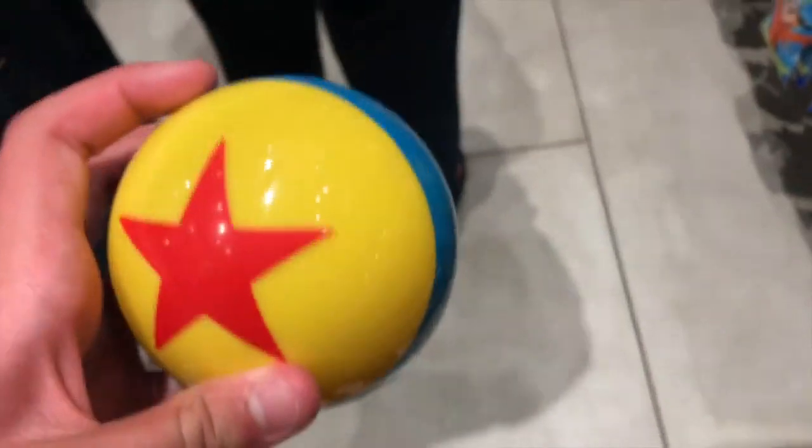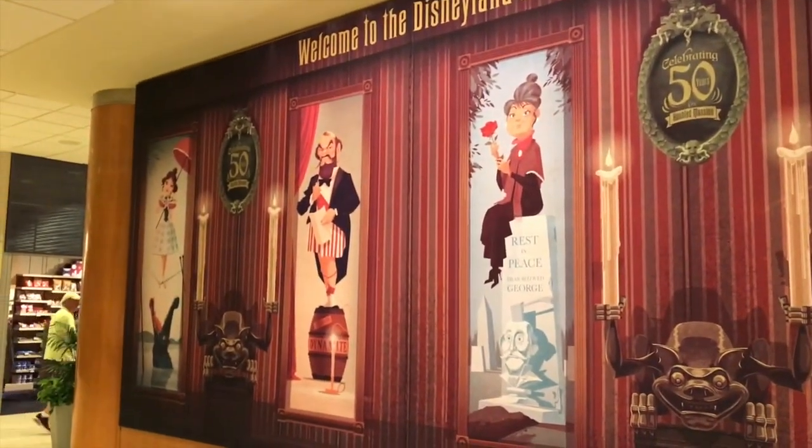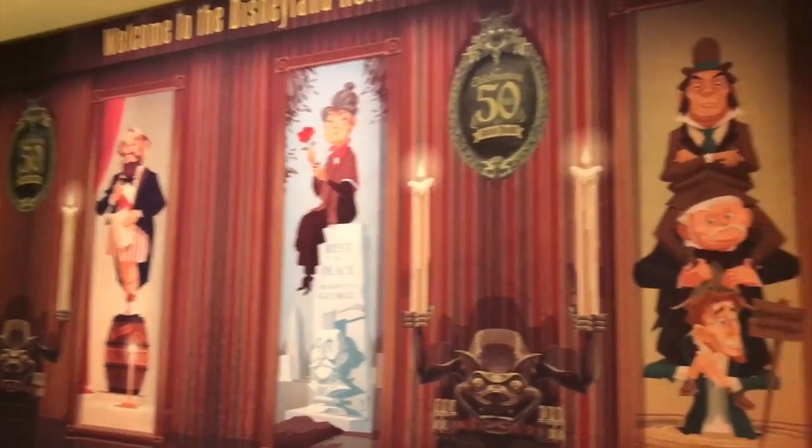I stopped by the World of Disney store and picked up the Luxo Ball from Toy Story and the other Pixar shorts. And back at the hotel, they had this up for the Haunted Mansion anniversary. And that wrapped up day three.